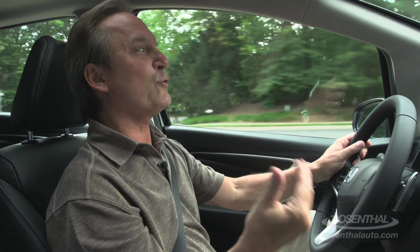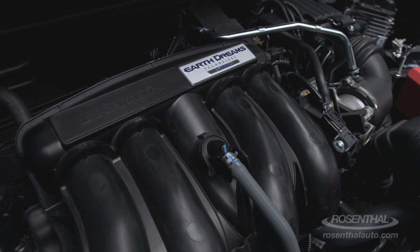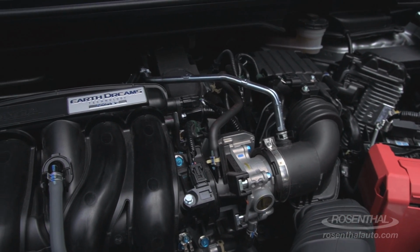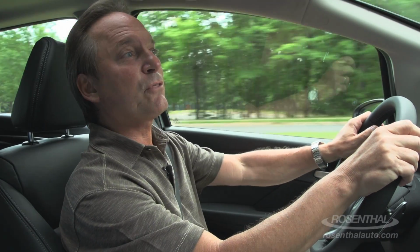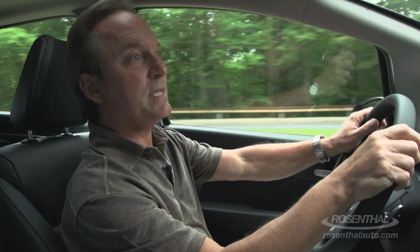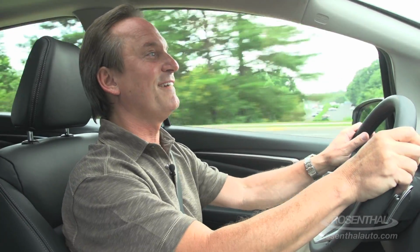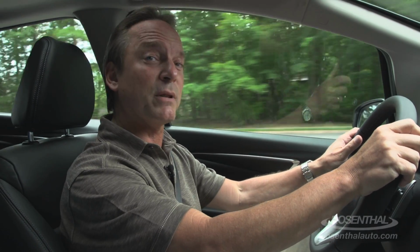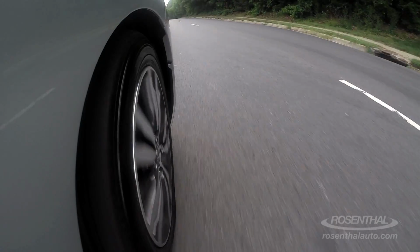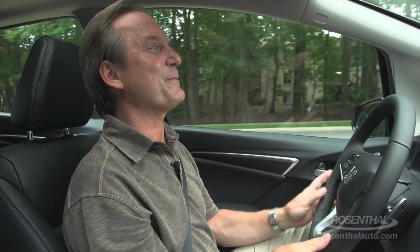The Earth Dreams technology has been a big plus for this machine. You have a 1.5 liter, 4-cylinder, 16-valve, dual overhead cam, variable valve timing, electronic controlled, direct injected engine. And you're getting 130 horsepower, 114 foot-pounds of torque. Now that's upping the horsepower as well as upping the torque. And to a lighter vehicle like this, ranging around 2,500 to 2,600 pounds, that is a big plus. I mean, you can go from 0 to 60 in 8 to 8.5 seconds. I didn't say it was a race car, but it is a fun to drive car.